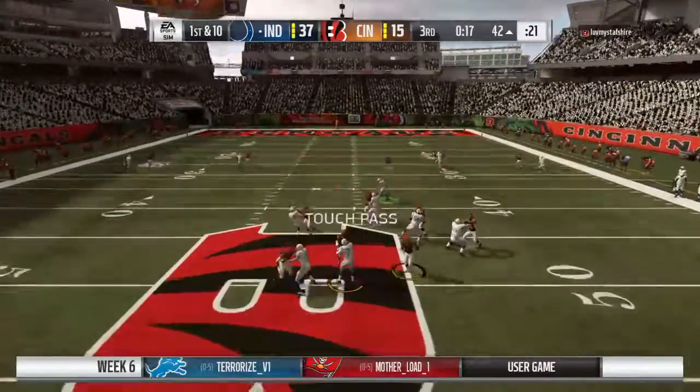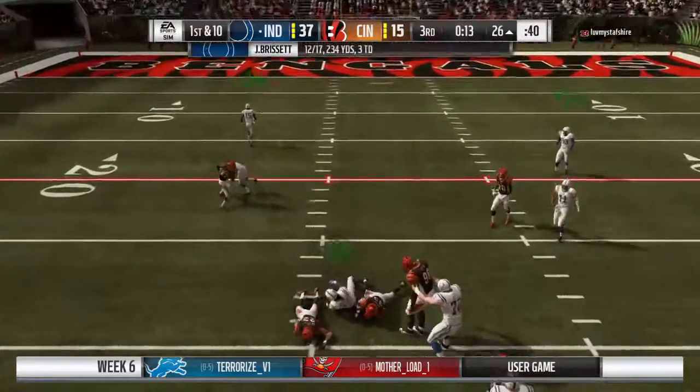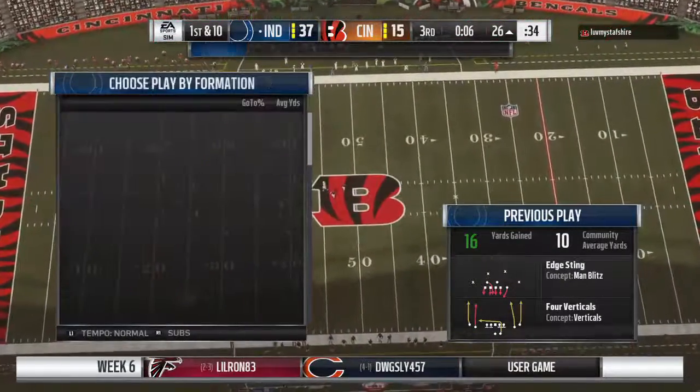A first down throw for Brissett. Now he'll dump it underneath to his running back, complete. And he's going to get this inside the 30. Another nice gain, 16 yards there and a first down again.